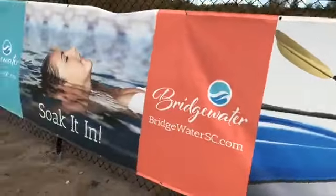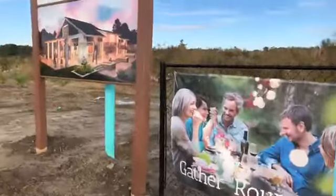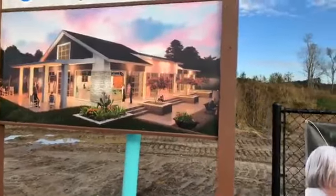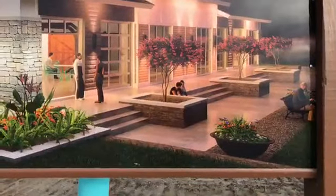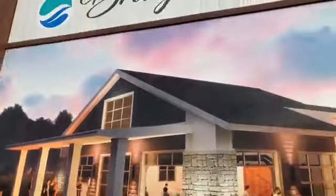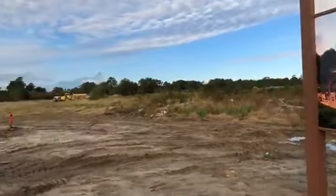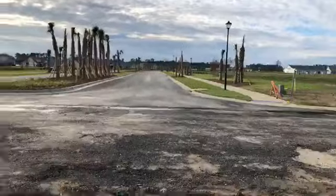People paddleboarding, surfing. I show you this stuff. Look at how beautiful that is. Isn't that nice? And of course it's all staged. They need to. Actors and models and that. And then right across the road is where the hospital is.